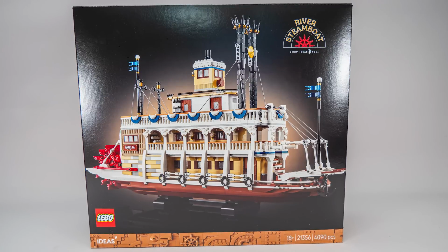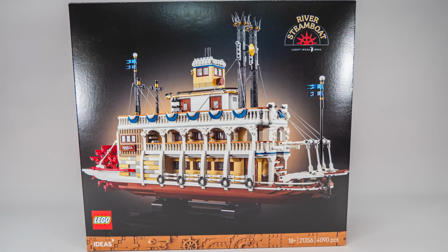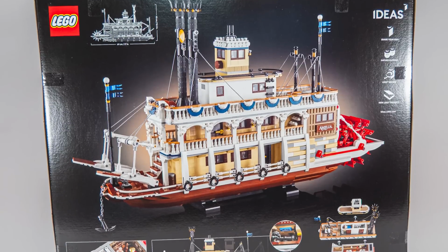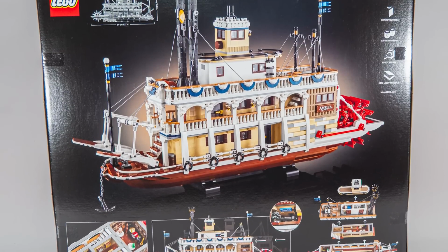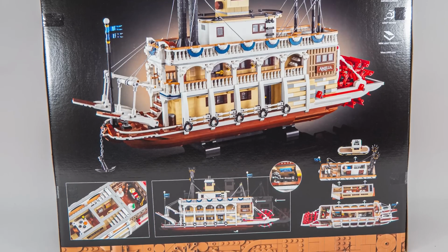The 18+ branding fits the theme this time. We can see the elegant and giant steamboat on the front, with a customized logo. On the back we can find the dimensions, another view of the boat and some details, including a sneak peek of the modular design. Let's open the box.